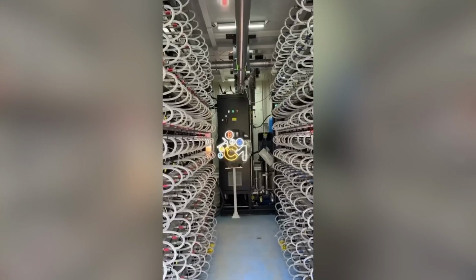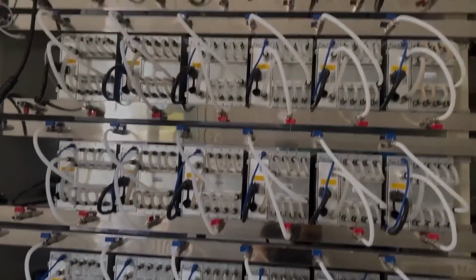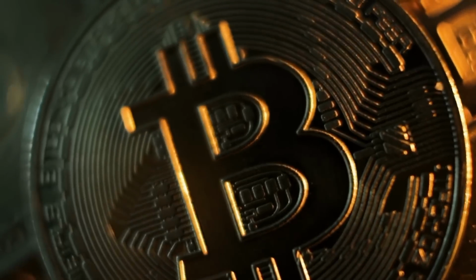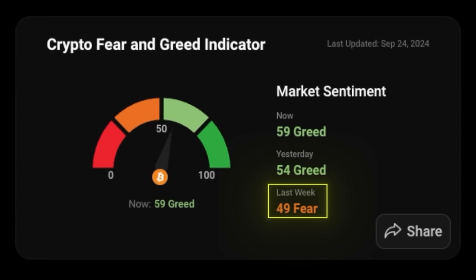My friend JP is currently working on building a hydro Bitcoin mining facility, so I'm definitely looking to buy some more machines soon and invest into Bitcoin mining. And right now isn't a terrible time to be investing into mining or buying Bitcoin itself, because when you look at the fear and greed index for Bitcoin, it's currently in the fear category.